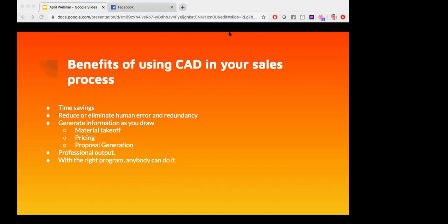The next thing a program like ArcSite can help you do is that you can generate information as you draw. Because we're using CAD design principles with ArcSite, everything has a number attached to it. So I might draw a line that's, say, 10 feet wide. Well, the program knows that is 10 feet, and now it can use that distance to maybe help calculate a cost or what kind of material I need to bring out for whatever that line represents. So you can do things like material takeoff, pricing, and even proposal generation while you're simply walking around a house.